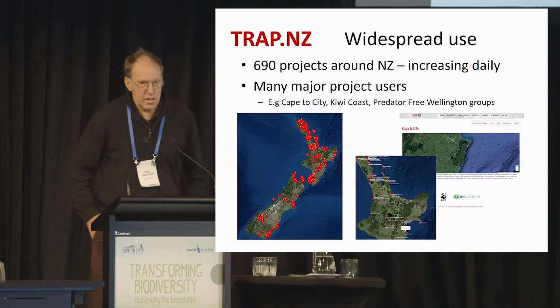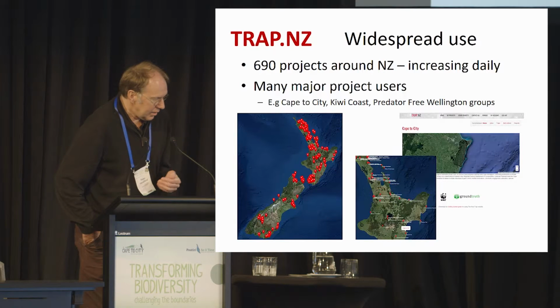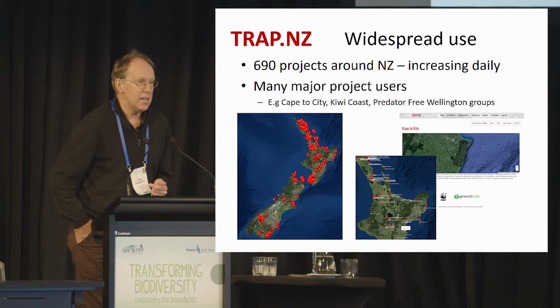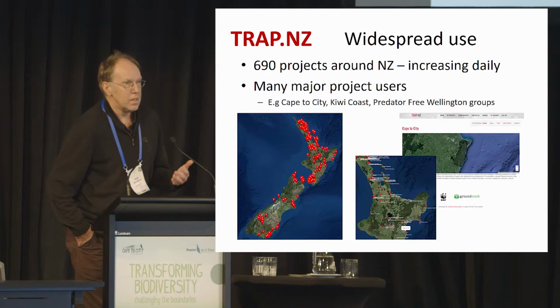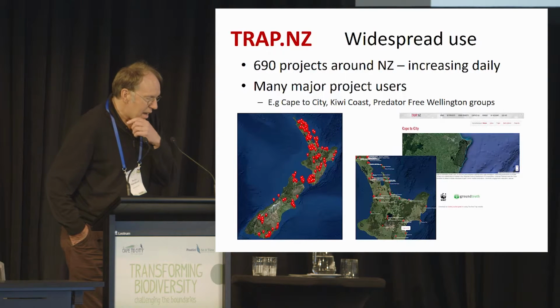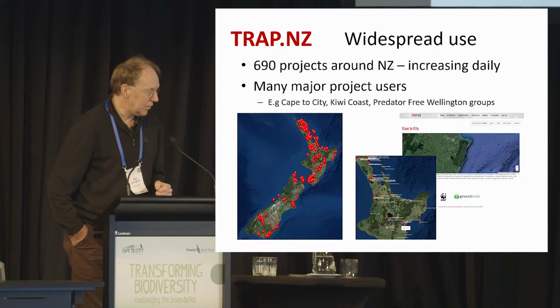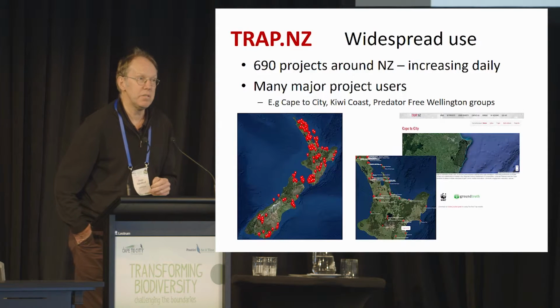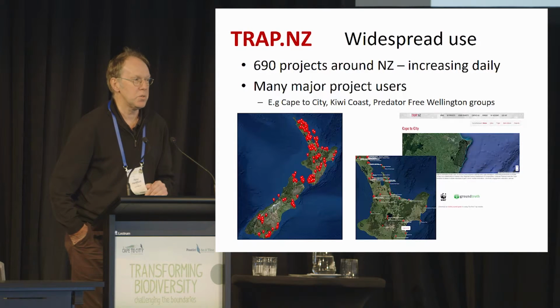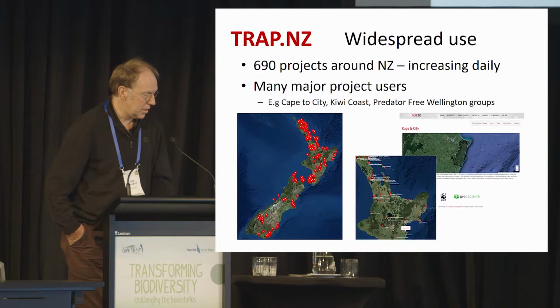So, as a data management system, it's spread very widely. We now have close to 700 projects around the country that are using it, and a lot of the larger projects, as we've said, Cape City, but also Kiwi Coast and Northland, a range of larger projects, right down to small projects of a few users as well. So a big range.